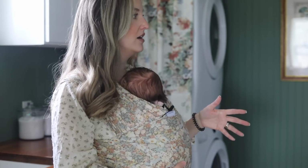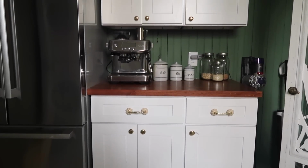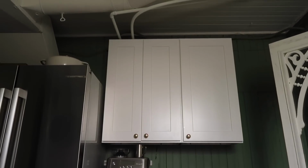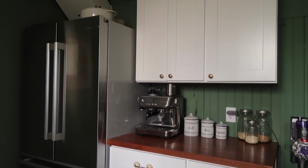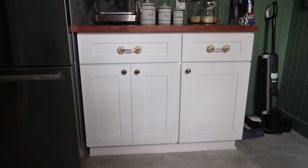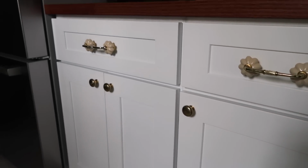It's not very far. And then next to the fridge, we have some more cabinetry and countertop space, which is really nice. We moved our espresso machine back in here, so it's kind of like a little coffee bar back here, which is really nice. I like that that's tucked out of the way. And we've got plenty of storage for dry goods and all the pantry things.